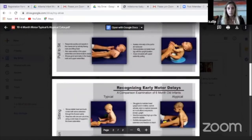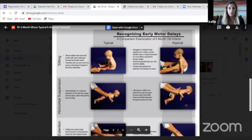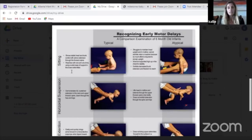Now when we go to sitting, if you look at the typical baby in sitting, the baby is at 6 months. Again, this baby shouldn't be prop sitting anymore. They should be sitting without hands. You can see the baby's resting his hands comfortably on his legs. He's got a good wide base of support. The spine is nice and straight. The head is in line with the trunk, and the facilitator isn't even holding the baby.